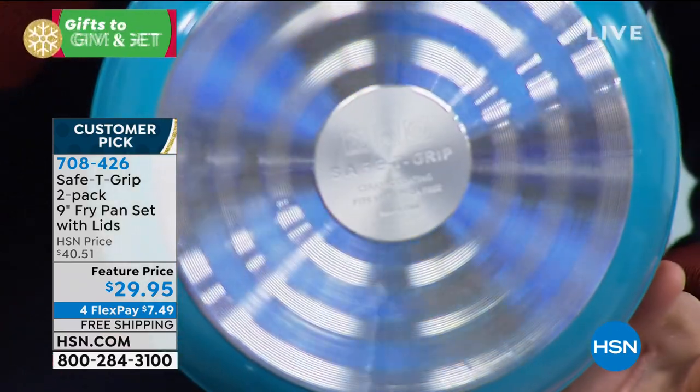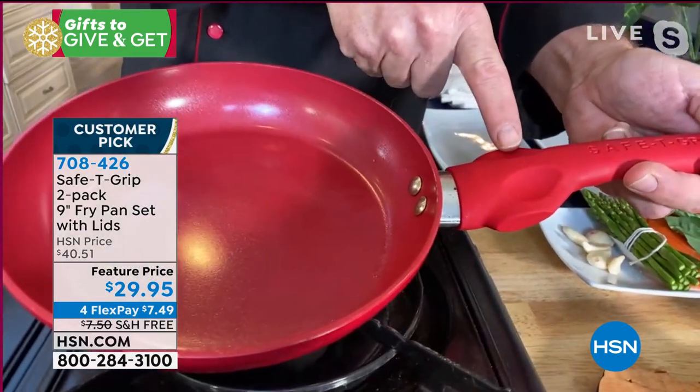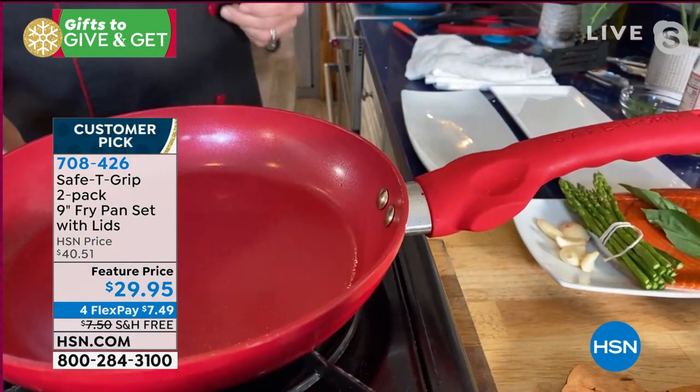Now, we didn't have to, but we double riveted our handles. And speaking of the handle, and we're going to get to this in just a second, this is our safety grip handle. This is amazing. So listen, this is pulled that heat.